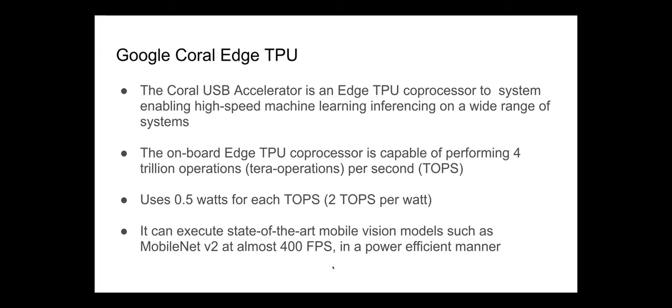So it won't drain your battery, because the primary use of this would be deploying it along with embedded systems such as the Raspberry Pi that we used. And the performance improvements were really amazing. It could execute state-of-the-art mobile vision models such as MobileNet at 400 FPS. This is something that they claim, and we were able to improve the speed of our model as well. All in all, it was an amazing package. Next slide.